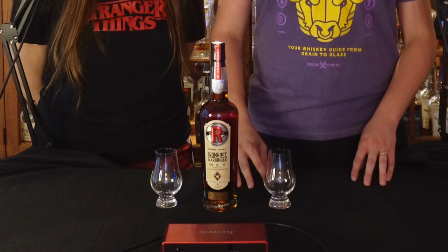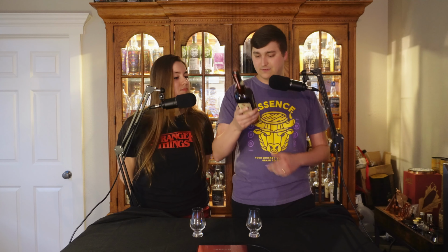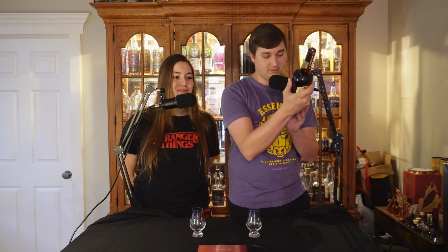Like, really good. Iron Root recently announced that they're celebrating their 10th anniversary this year. And with that, they're coming out with a ton of special releases, one of which is their Harbinger Cigar Blend. Harbinger is one of their normal releases that they have all the time. It's 115 proof, and it usually has a variety of finishes to it. This is a special release, their cigar blend, which actually didn't say anywhere on the label anything that made it special for being a cigar blend. It just says on the label 10th anniversary cigar blend special release.